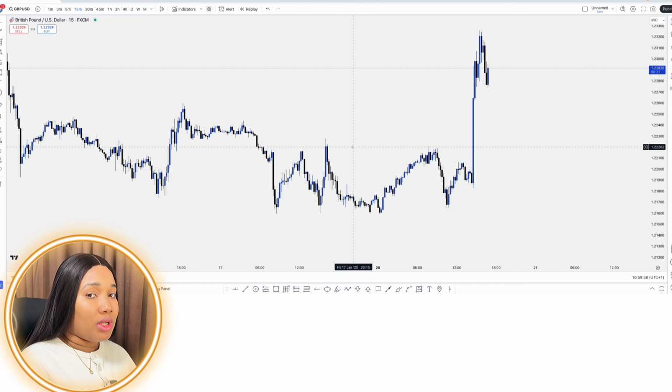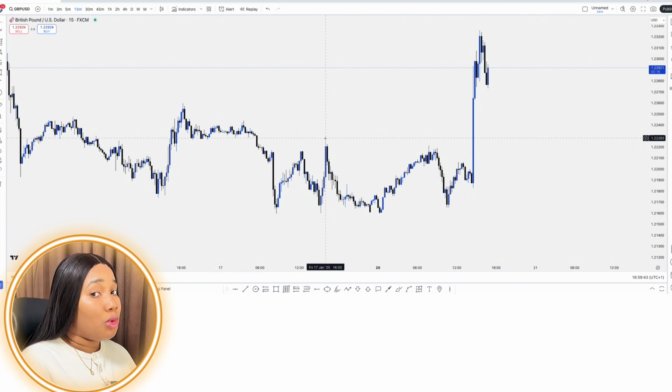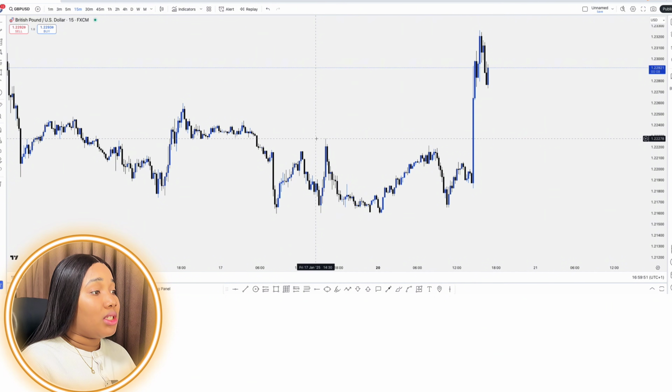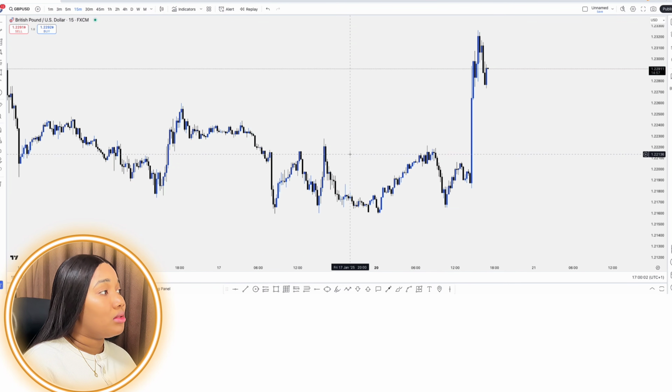Then we have swing traders. They are traders that can hold their trades for weeks, months, and maybe approximately just weeks and months. And then we have the day traders. The day traders are the ones that can open a trade in a day and decide to close it the same day, or you can hold it for 2 days, at most 1 week or 2 weeks.